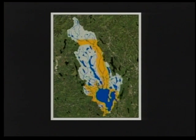Okay, one more time. That yellow area, 67 to 68% of all the phosphorus that flows into Sebago Lake comes down, flows off that part of the land. All this area shown in kind of a light blue is the indirect watershed, and all of that combined only amounts to 33% of all the phosphorus coming into the lake.